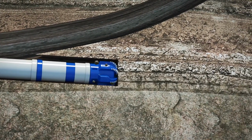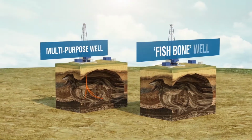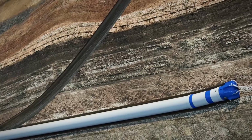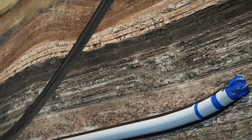Their key feature is a large number of offshoots. The well takes on a form similar to a fish skeleton, which is why these are known in the industry as fishbone wells. In comparison with traditional wells, with this design, it is possible to significantly increase coverage of a formation's oil-bearing sections.